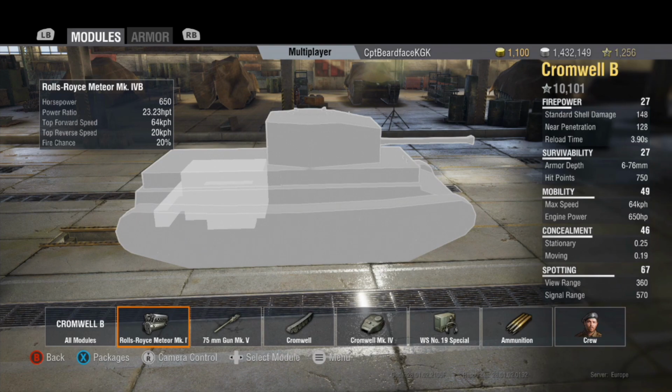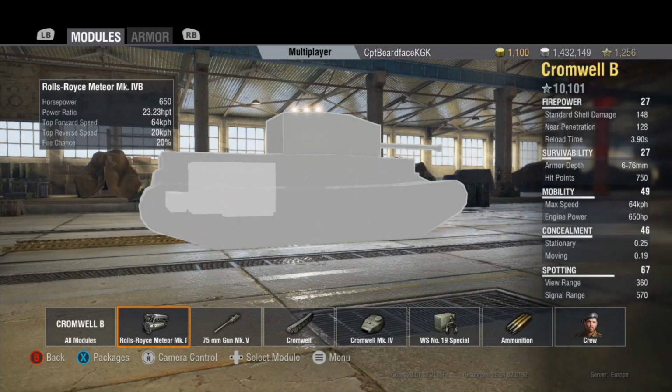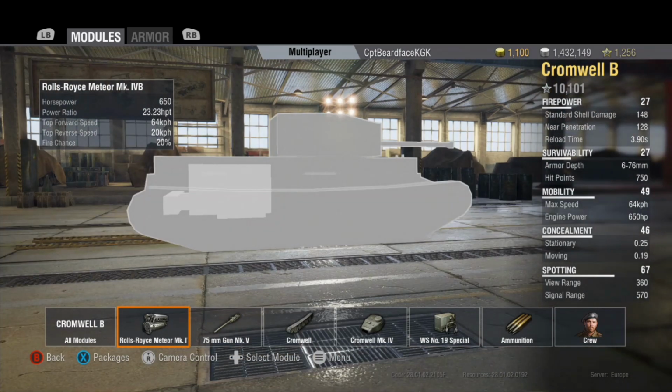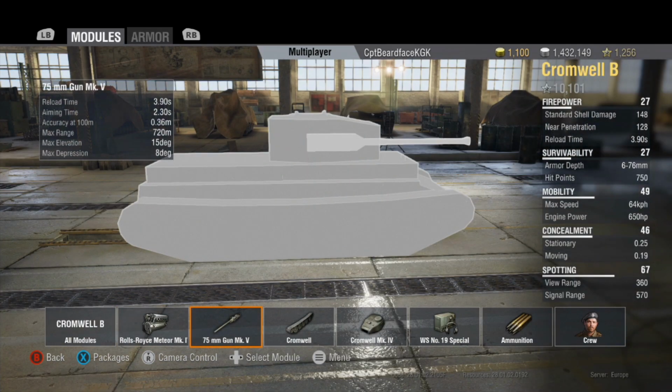20% chance of fire, which is kind of surprising on 20 km in reverse as well, by the way, because like I say, I don't really tend to get set on fire that much in this, but it's just at the back there, taking up most of the rear of the tank behind the turret.